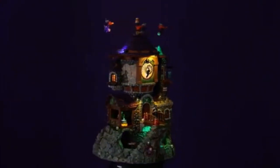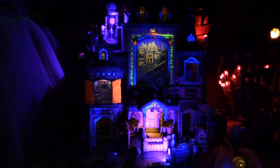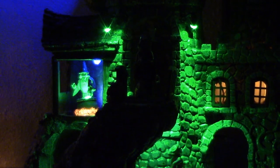So what I have done is I've taken a few buildings such as the Horrid Haunted Hotel and the Witching Hour. I have replaced the majority of warm white LEDs with new ultraviolet, green, and red LEDs, which really bring back the classic Spooky Town vibe.